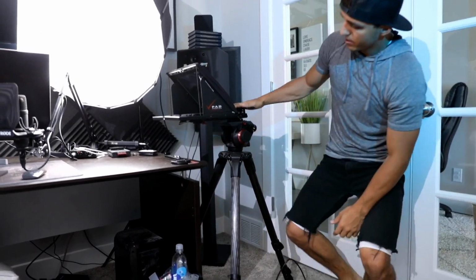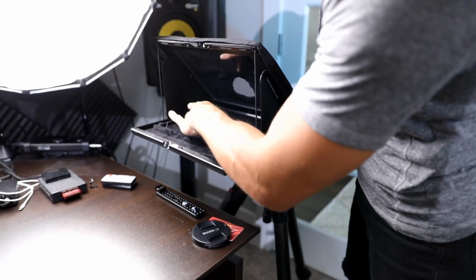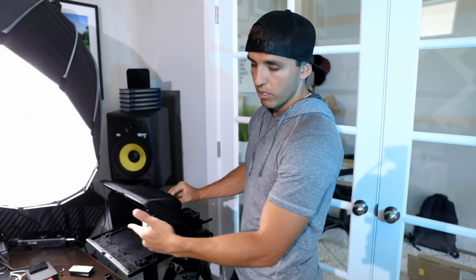While we're here, this is my pad prompter. You guys probably don't realize it, but I script all of my videos. I put my phone in there. It projects the words on the screen so I can read all of my tutorial content. Looks like I'm looking directly into the camera, but I'm actually reading a script.